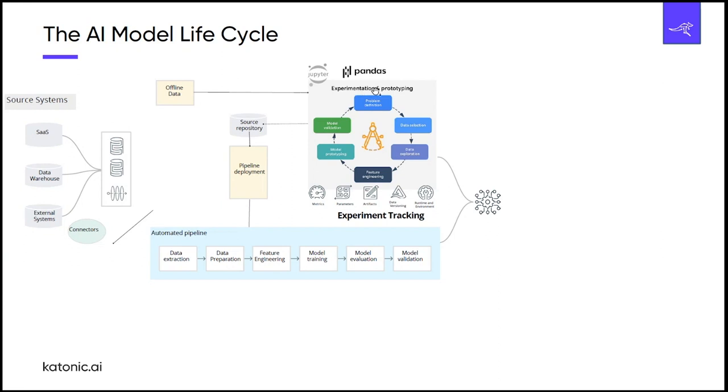Previously, we manually fetched the offline data, and we did the prototyping. We created the pipeline. But now we will try to make this completely automated. We will fetch the data from different sources by using connectors. We will give that data to this automated pipeline. And then we will get the model.